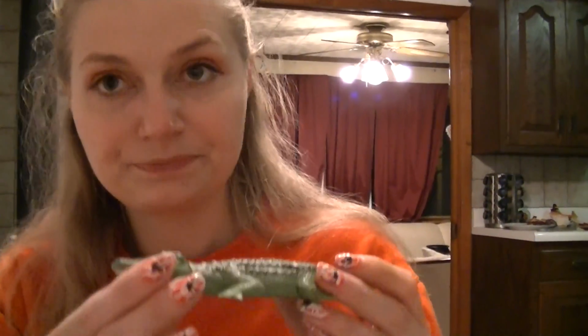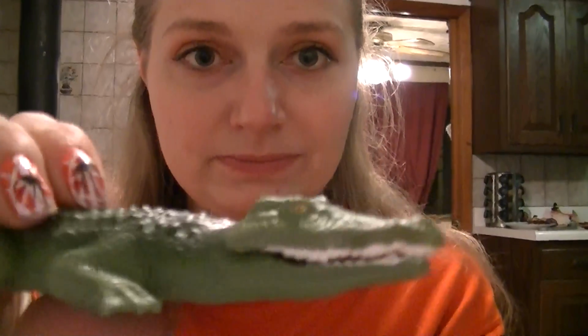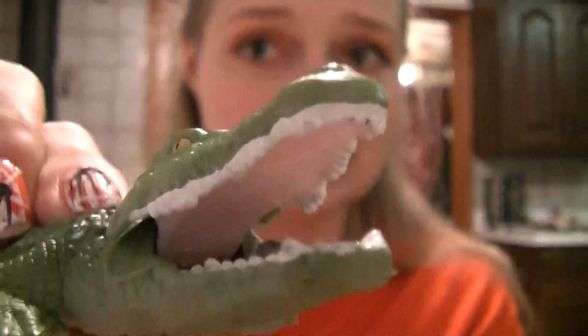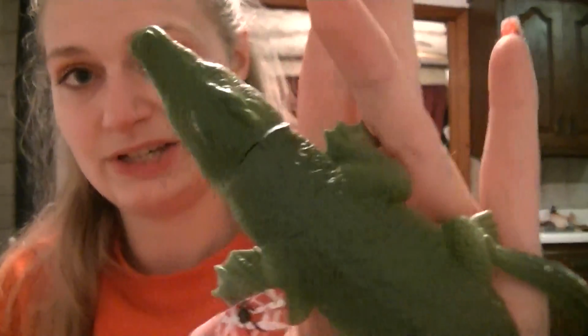Anyway, from the same collection is this crocodile or alligator. I'm not sure what he is, but he's actually really nice looking. He looks pretty close to a real alligator. And then you press his back, and his little mouth opens. Yum. Kind of like the Peter Pan one, right? But he actually looks really nice. They did a good job on this toy.